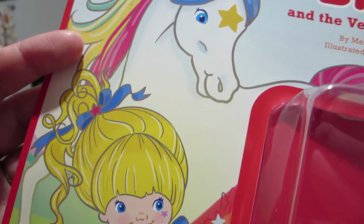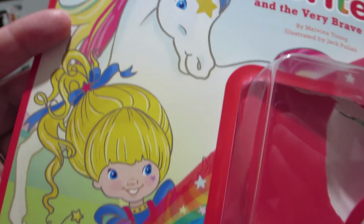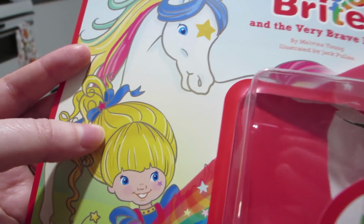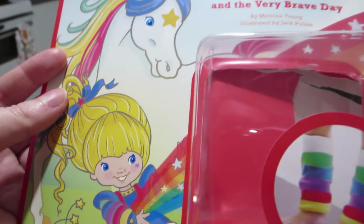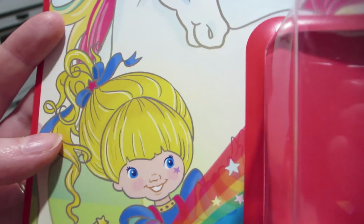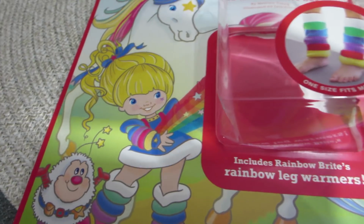But any pictures I was finding of her on the internet showed purple ribbon and a red star. So that's what I went by. This is the newer version of her from Hallmark. So I was probably looking at the 80s pictures, the original Rainbow Bright and that.